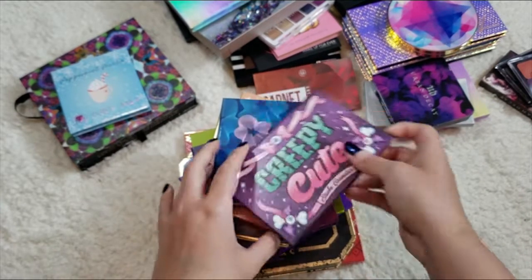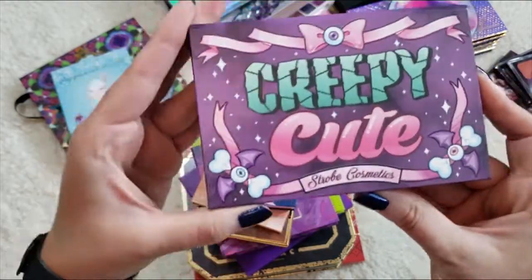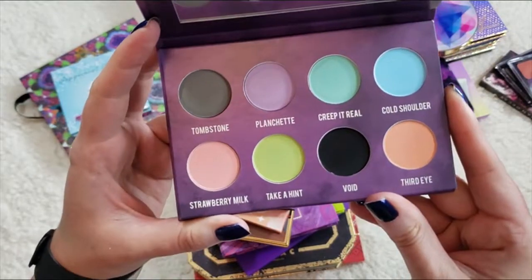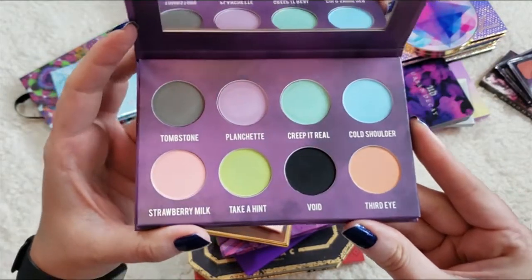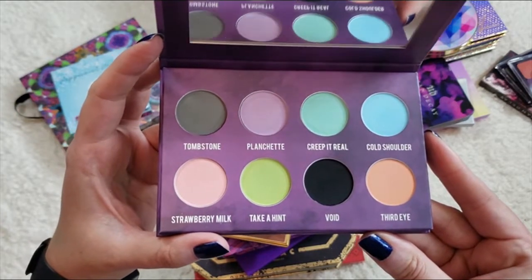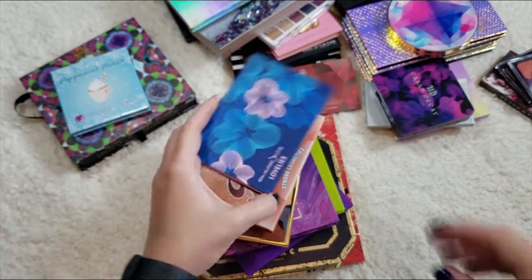All right, we have the Shroud Cosmetics. It says Strobe, but it's actually Shroud. The Creepy Cute palette, which is this pastel palette right here. And I think I'm going to get rid of this one. Yep, I'm gonna get rid of that one. That one's just okay.